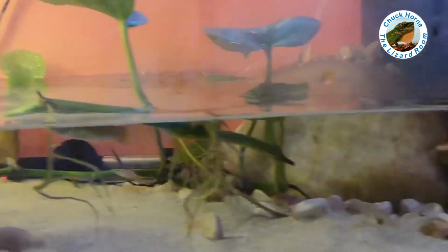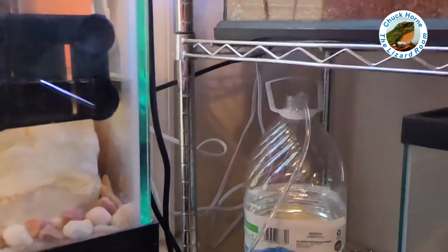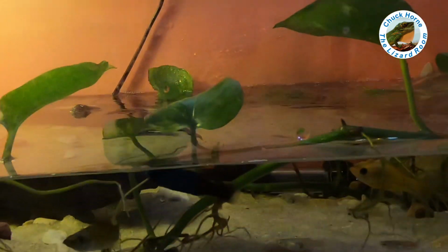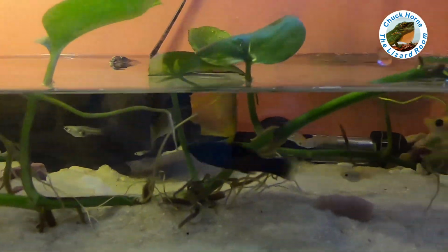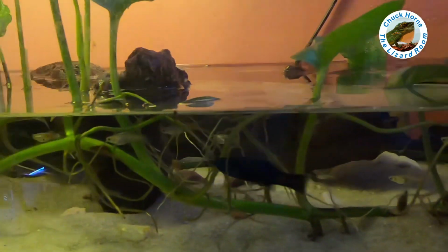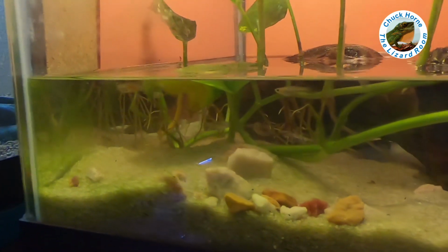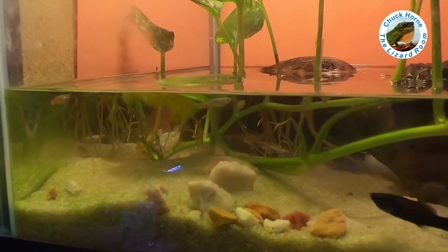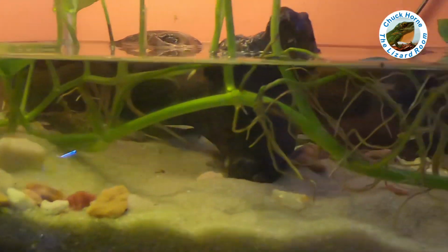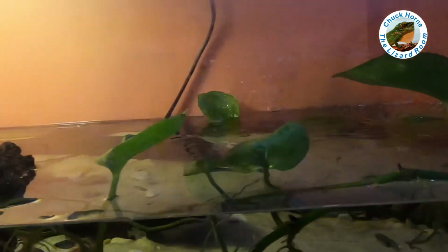Water temperature is warm, at least 80-81 degrees. I actually have a little float switch and some water to top it off for evaporation, so I don't have to pay attention to that too much. It'll do it automatically. I just change out that jug periodically. I'm using distilled water. The farm that these guys came from, the owner of the farm recommends neutral to acidic water, soft water, and the tap water here where I live is very alkaline and very hard, so I just go ahead and use distilled water.